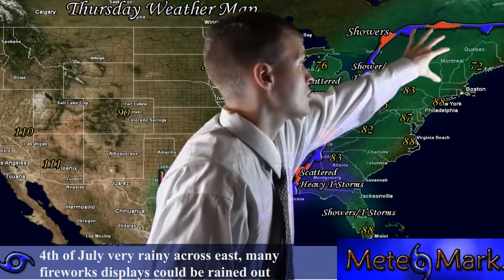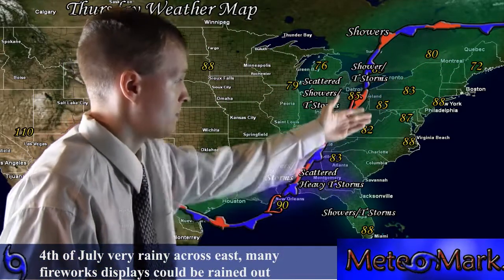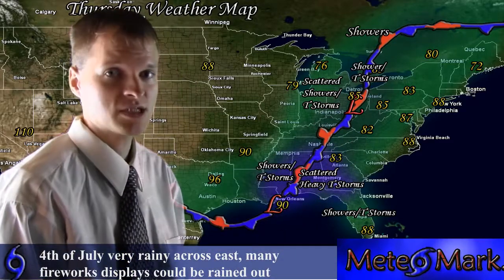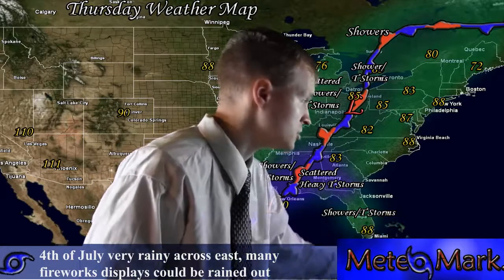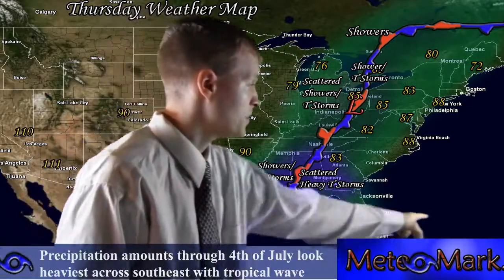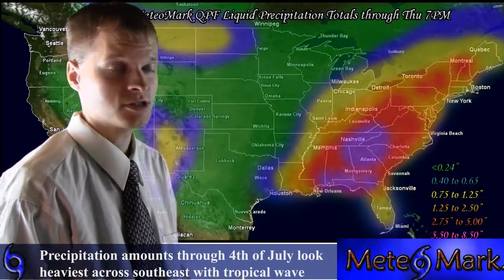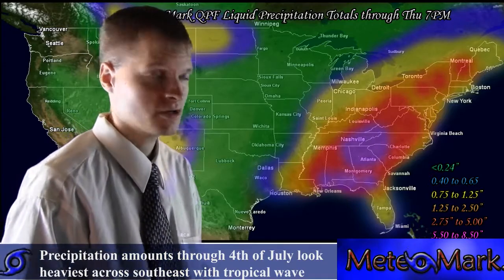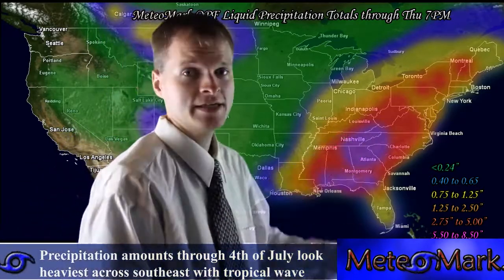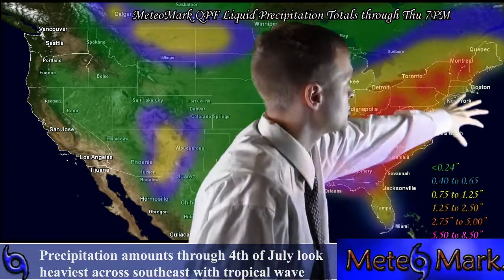And fireworks are not looking very good across much of the mid-Atlantic, northeast, Ohio Valley, extending down towards the deep south, east of the Mississippi River Valley, the Ohio River Valley, the Appalachians, and the Gulf Coast towards the Panhandle of Florida and the Carolinas. We're not looking very good for fireworks displays. Let's take a look at the precipitation amounts across the east through the 4th of July. We're actually going to cut down the totals a little bit.